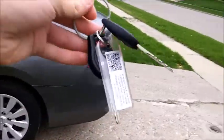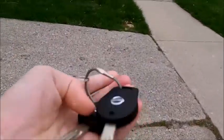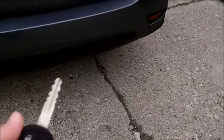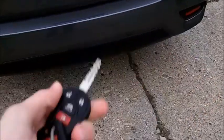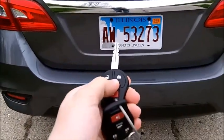So here's the keys. Kind of weird looking keys. But we'll start by opening up the trunk here. Unfortunately, there's no way... Oh yeah, there's a backup camera. There's no way to open the trunk on the outside. You have to either use the key or the switch inside, which is kind of unfortunate.